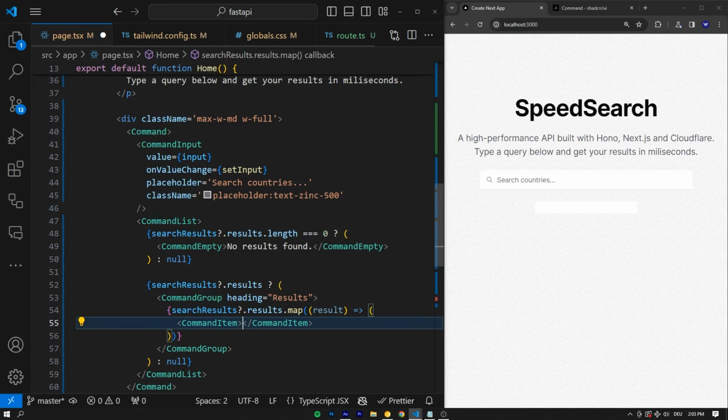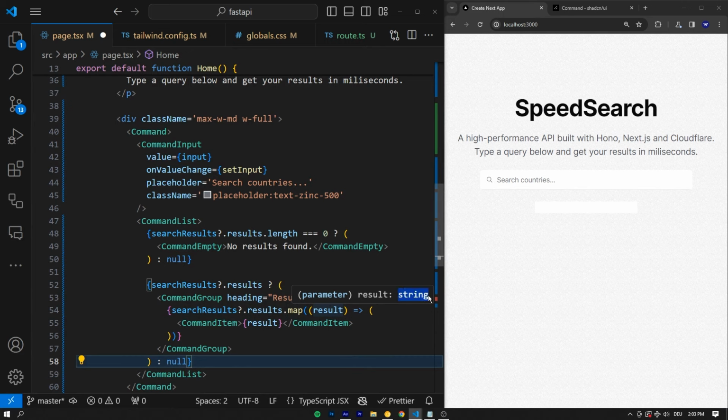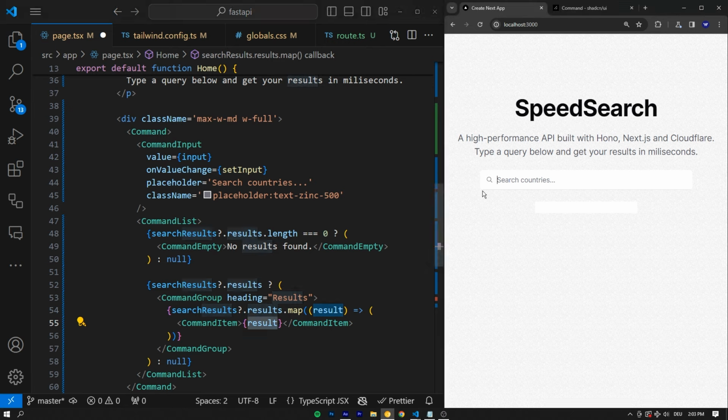And this is not going to be self-closing. It is going to contain the result, which, if you remember, is the string array. So this is going to be a single string, each result, which is the actual country. Like Germany or India or United States of America and whatever we're searching for. That's what we're rendering out right here.